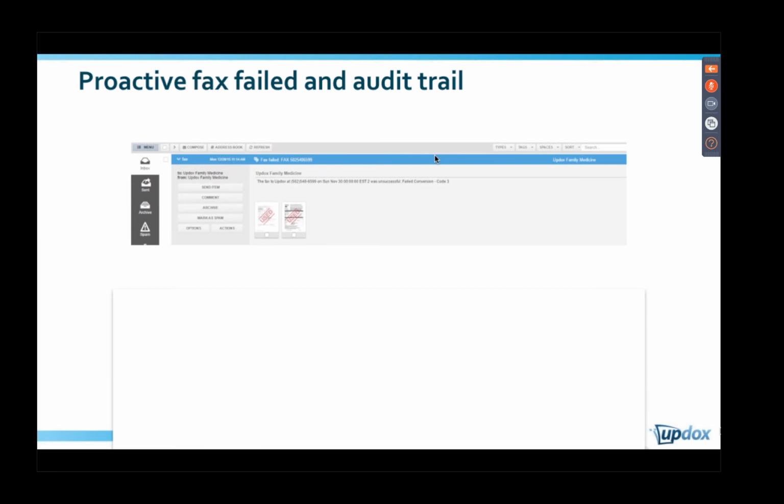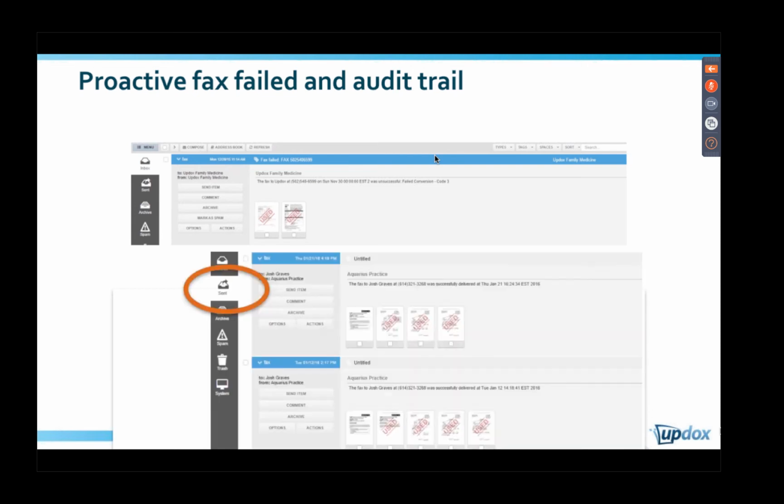The other workflow we hear about quite a bit is not so much the fax failure, but someone asking them to resend the fax. So for whatever reason, they misplaced the fax you sent, and they ask you to send that back over, or they say they didn't get it.